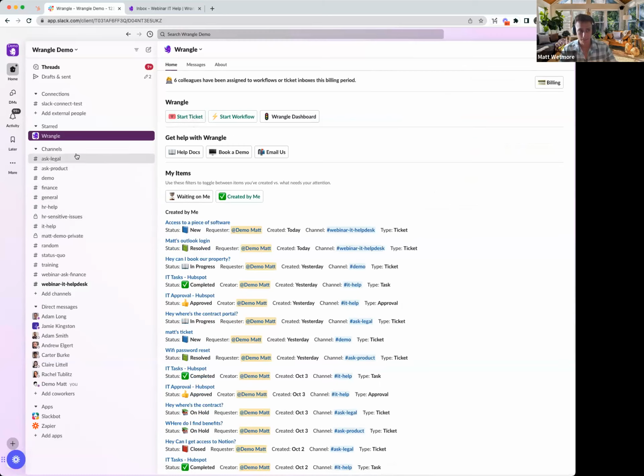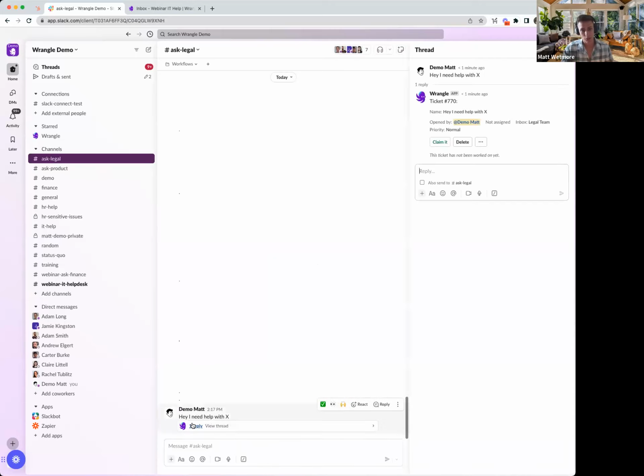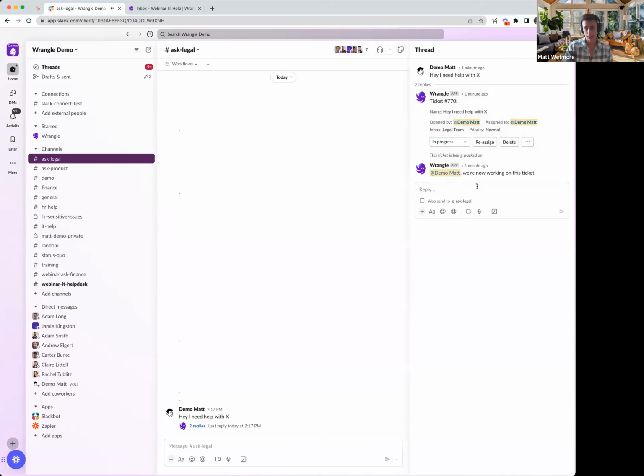The last way to create a ticket, and what we saw in our first, if you remember when we created our inbox, the very first question in automations was, how do you want to create tickets? Manually or turn new channel messages into tickets? If you had selected, I want this to create tickets automatically by any new channel message, this is what that would look like. I have an Ask Legal channel where we can ask, maybe this could be an Ask IT channel. And a user knows, hey, I just come here and I ask legal questions. I need help with that. Wrangle will take that message and transform it into a ticket automatically for your team to then go in and claim or auto assign and work on the ticket.